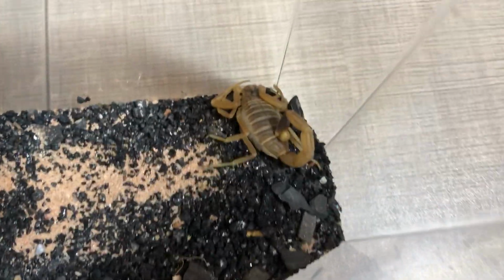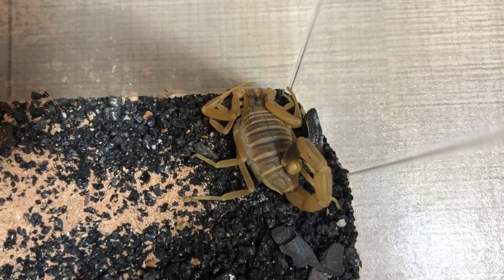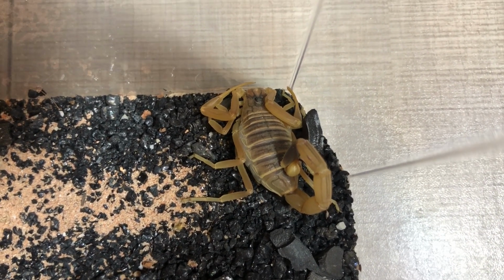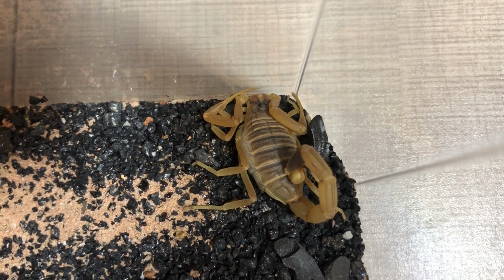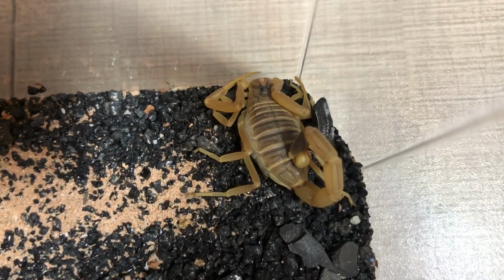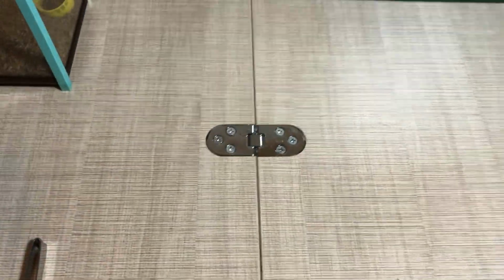The next one is my Leiurus quinquestriatus, the Death Stalker scorpion. Yeah, it doesn't move much. Very dark colors. I'd say this guy has some darker colors than other Death Stalkers. I'm not sure why, but yeah. It's not bad. Still nice. It's just a little more unique because of the colors.